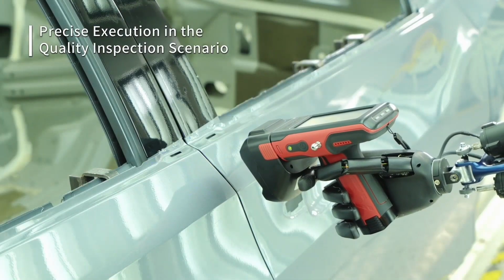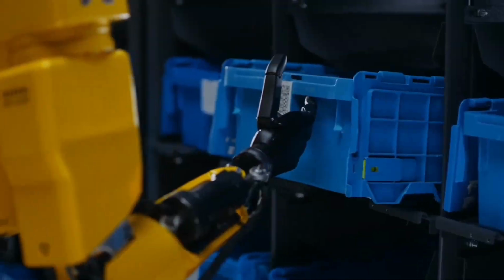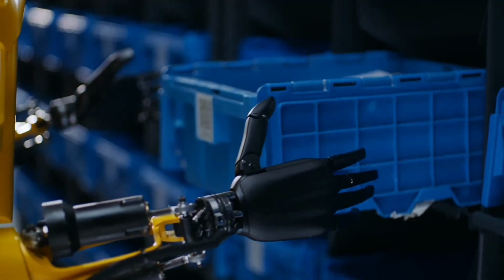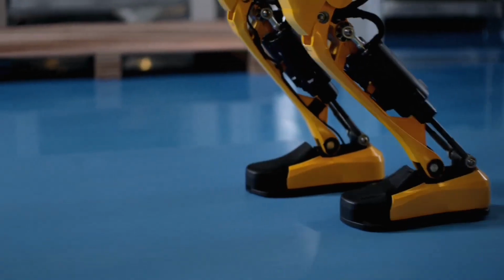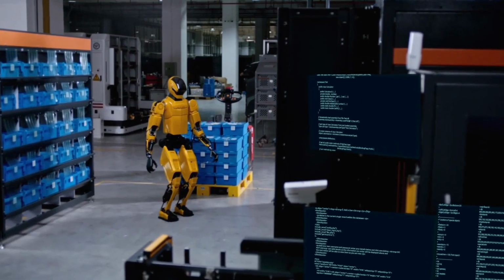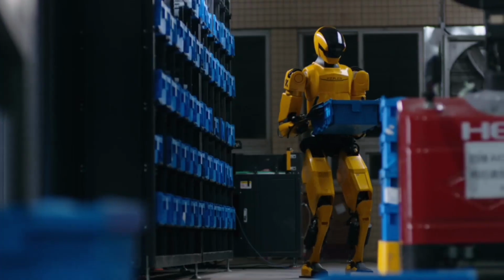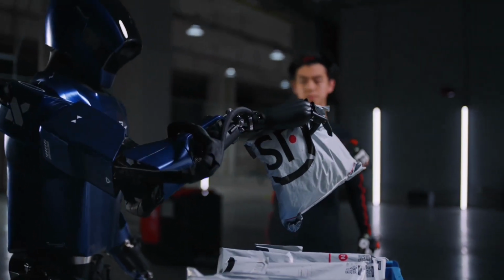With the balance of versatility, power, and precision, the Forerunner K2 is set to reimagine the role of automation in factories, warehouses, and even space environments. Kepler is seeking to close the gap between human excellence and the efficiency of machines, extending intelligent automation capabilities to industries that require agility and reliability.